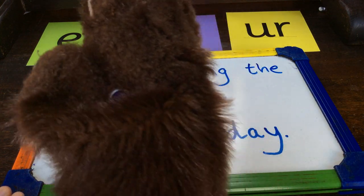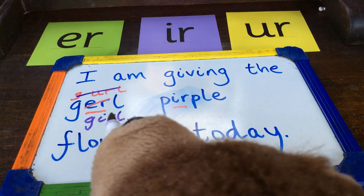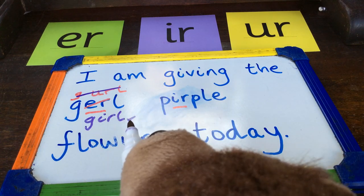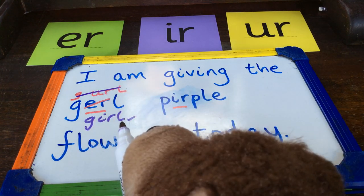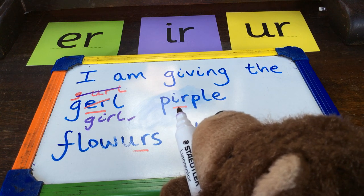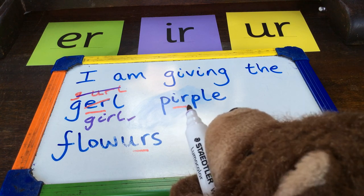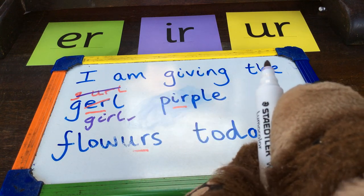So I'm just going to cross out that one as well. It's no drama when we get it wrong, is it? We just swap in the right sound to see if we can get it right. So I am giving the girl, that's correct now, purple. I don't think it is IR. And I don't think it's ER either. I think it's UR in purple.